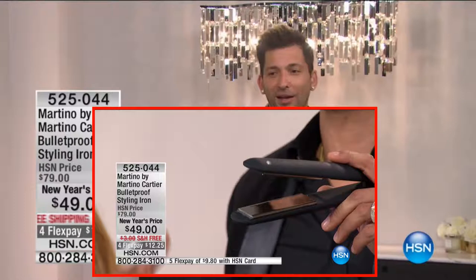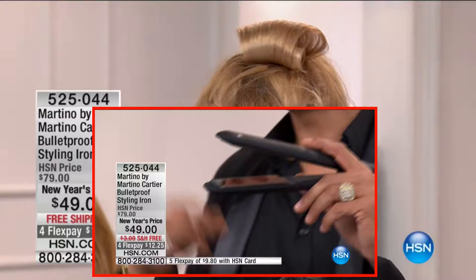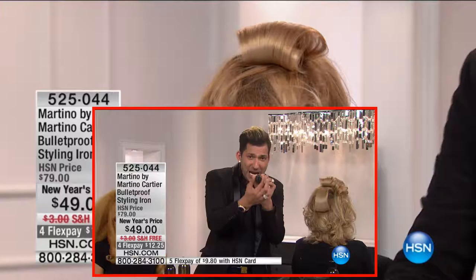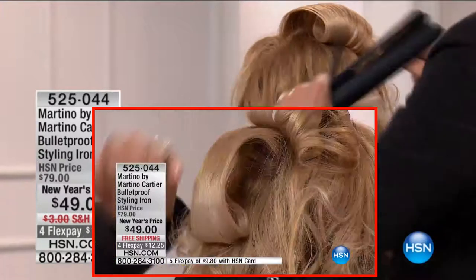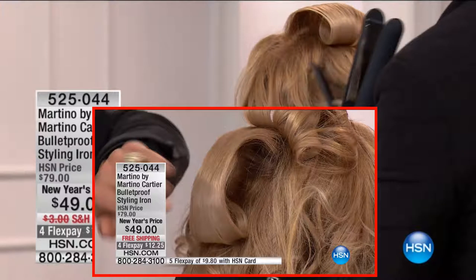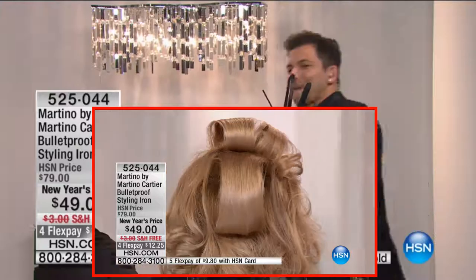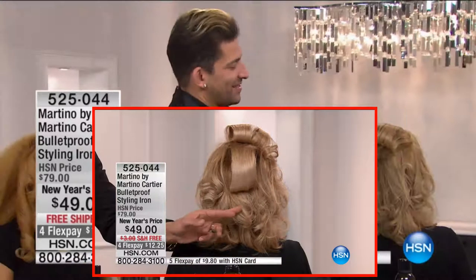So when you're buying an iron in the drugstore that's titanium coated and that coating wears off, that's why you can't do your hair. Not to mention they pivot, not to mention the shape of this, which is why I was able to do this huge amount of volume without any crease. It's not an octagon, it's a circle. And not only that, if you back up a little bit, look at her hair that wasn't touched with the iron right underneath it, and look at the hair that was.